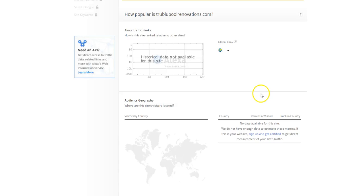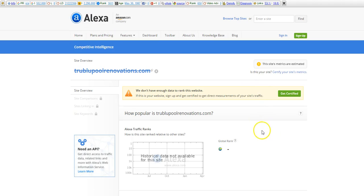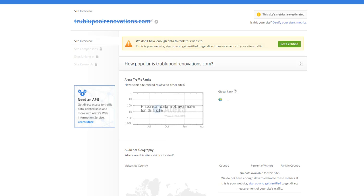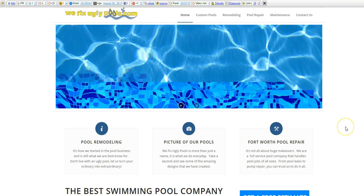And the keywords, which this is a keyword search software, is pool renovations. So this keyword needs to be all over your website, in your text, on your titles of your pictures, on the tags of your YouTube videos, everywhere. So those are the comments I had about your website.